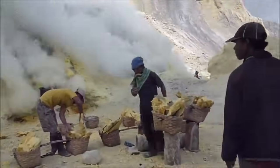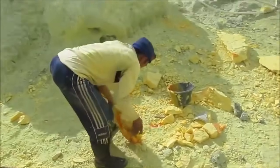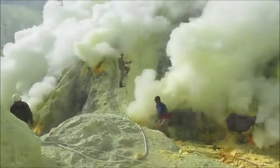Because there's so much sulfur around here, that means there's a lot of sulfur mining going on, and unfortunately these guys only make about $5 a day.